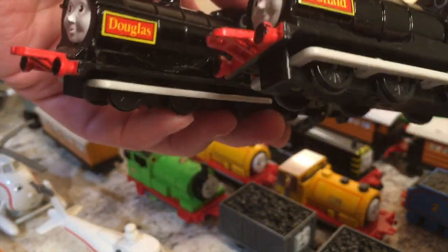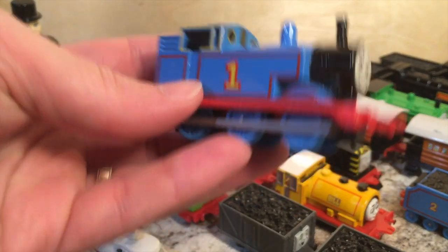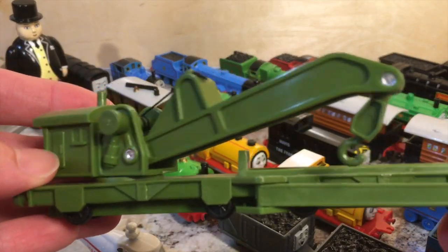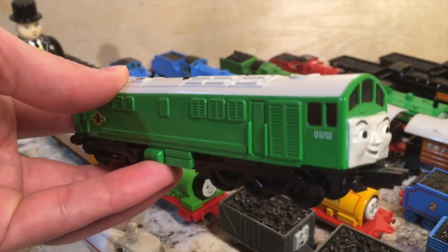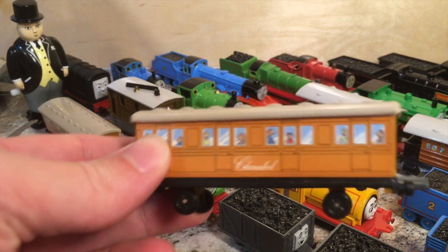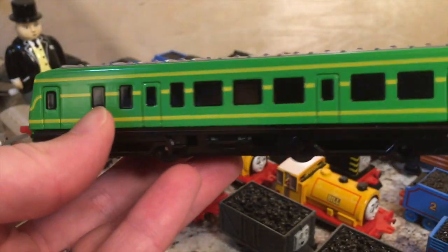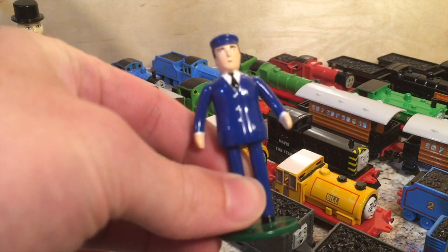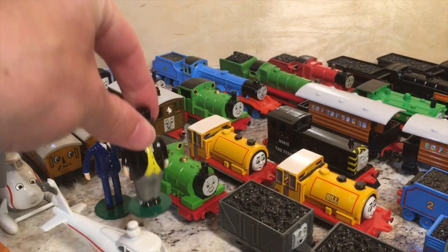Donald and Douglas, these two engines here. Also another Thomas. For some reason, I had two Thomases and a very old Birdie the Bus. Oh, this one here, the wreck train, or I don't know if they call it the wrecker train, but also Boko, again, appears in the series. There's also Clarabel here, one of the coaches that Thomas carries along with him. And I guess this one's Daisy, is what I'm remembering from watching it with my son recently. Again, a bunch of train cars and some of the characters as well in really, really good shape.